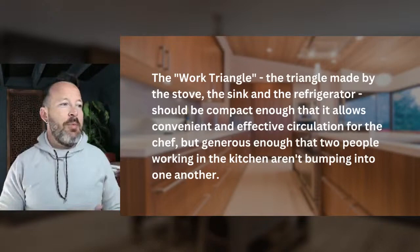But if there's more than one person in that kitchen, not just people cooking, but also people just in the kitchen, if you have a family, there goes my camera. If you have a family or if you have people around and they're in the kitchen a lot, you want to be able to function in the kitchen in such a way that it's not annoying. So you want your kitchen work triangle to be not something that is too small or too big, but generous enough that two people can work, but compact enough that it's convenient and it provides enough circulation.